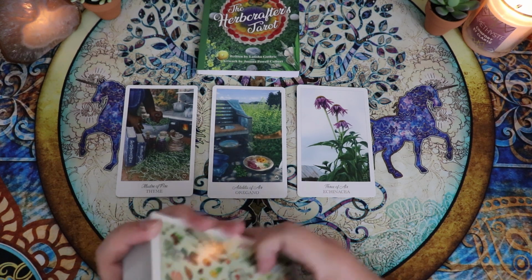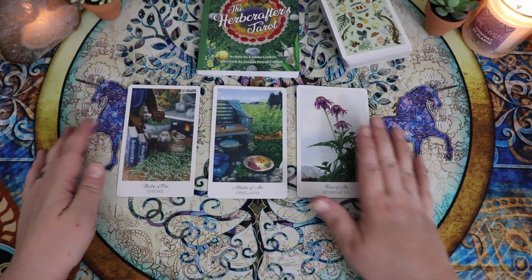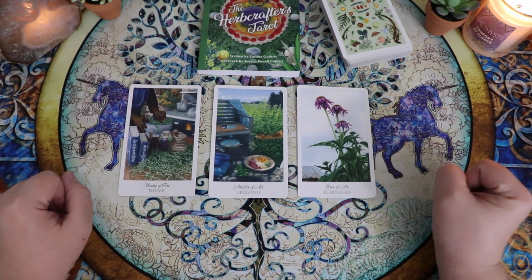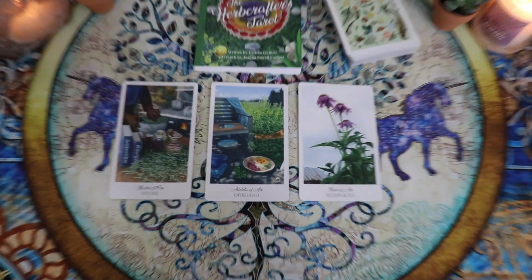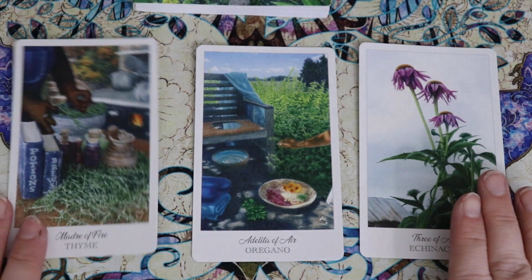Oh boy, this one's really going to challenge me because I'm not as familiar, especially with the quartz. So let's look at this and we'll see how I do. I'm going to zoom us in and we'll take a better look at the cards.